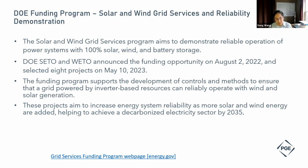These projects aim to figure out how to keep grid voltage and frequency stable, which is crucial for a smoothly running power grid. The funding supports the development of controls and methods to demonstrate that a grid powered by inverter-based resources can use services from wind and solar. Overall, the program aims to enhance the reliability of energy systems as more solar and wind energy is integrated into the grid. The ultimate target is to achieve a carbon-free electricity sector by 2035.